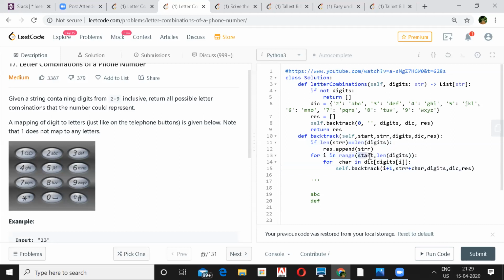Might be misleading. Initially, we had 3 digits. So now in the next step, we'll have 2 digits. Again, we'll have 1 digit. So it's kind of removing only, no?